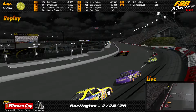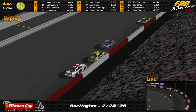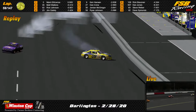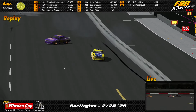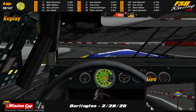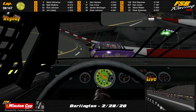So the thing is the first few laps, keeping the car happy on those tires. Or I don't know what the NASCAR guys say. The 124 blew up right in front of Lamb, and there was just nothing Brian could do about that. Lamb is pushed in, and yeah, he's done. Oh man, when somebody blows up in front of you, there's not much you can do.